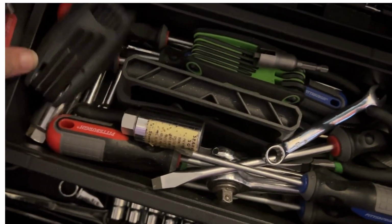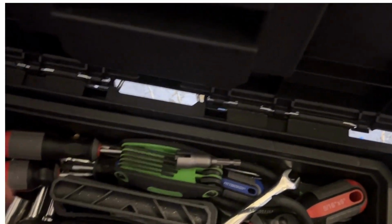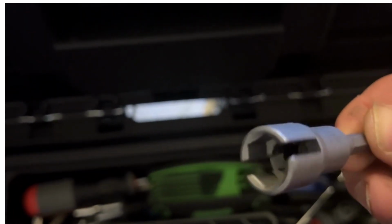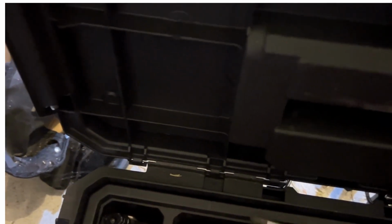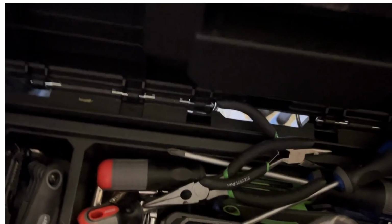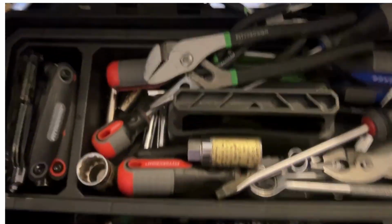And then I've got hex and torque, just some more random sockets and a set of screwdrivers. I have this in here right now too. It's for wing nuts or eye bolts and stuff. And yeah, sets of pliers here, needle nose, small channel locks, regular pliers. So that's that box.